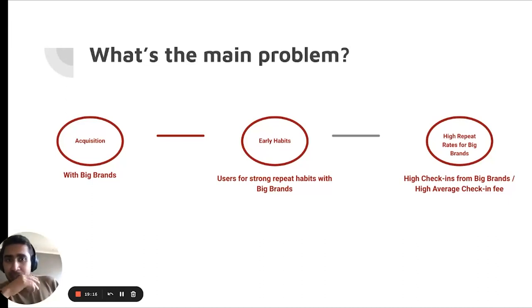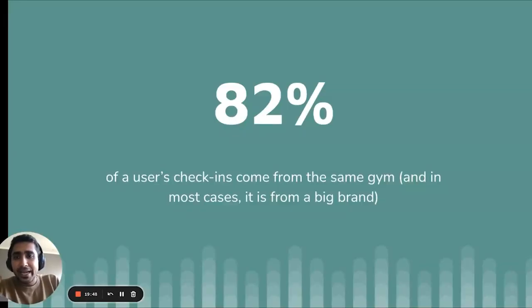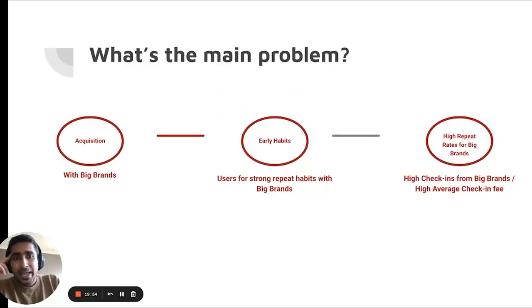All right, so what do we have here? So we see, number one, that we acquire and activate most of our users through big brands. Okay, and then users form these early habits with these big brands. And hence we see a lot of low and medium frequency users. They keep going to these big brand gyms again and again all the time. These early habits then form very, very strong repeat behaviors. And as a result, you see that 82% of a user's check-ins happen from the same gym. Okay. And then this as a whole leads to a very high check-in fee in general for the entire platform.